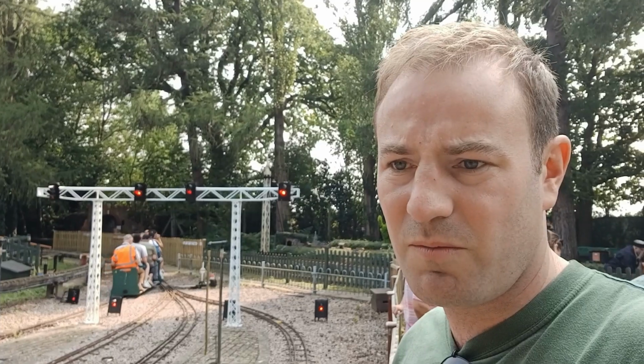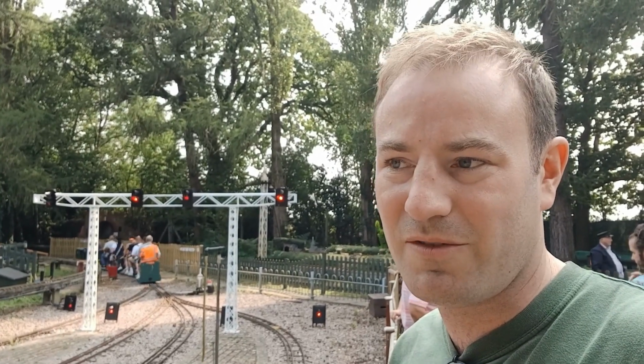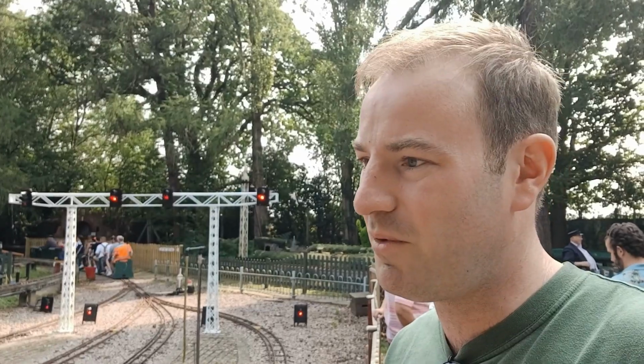Maybe if anyone from the railway or the club is watching knows if they do run, then please do comment and let me know, because I'd like to have a ride on the Smallford branch, but maybe it doesn't ever do public. I don't know.